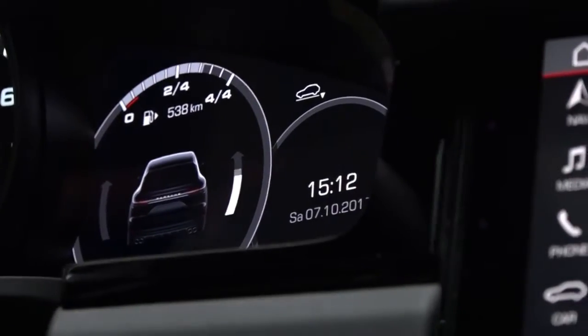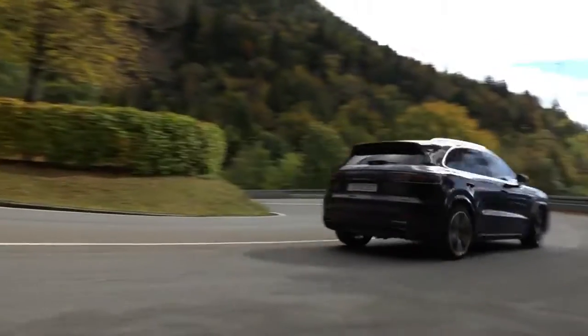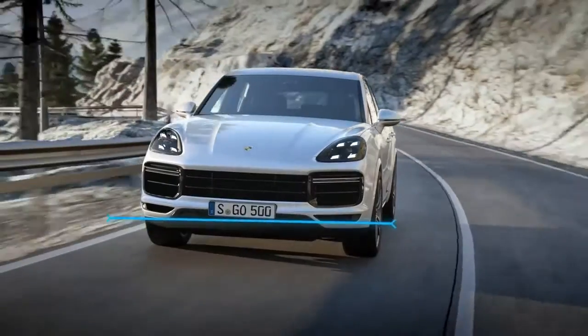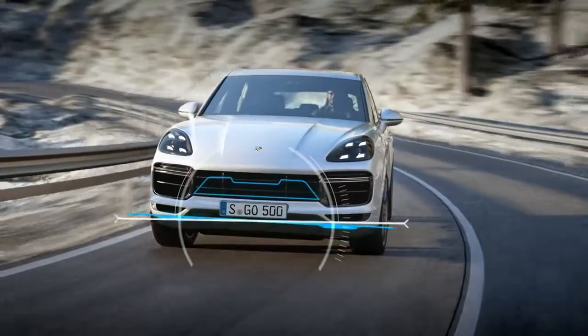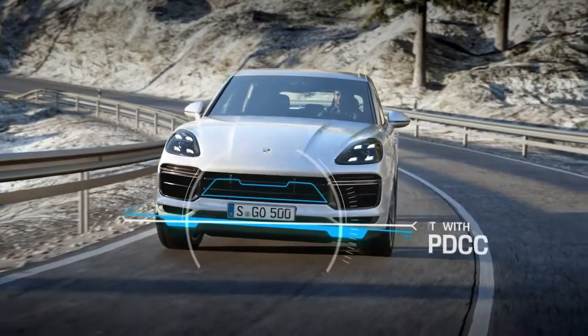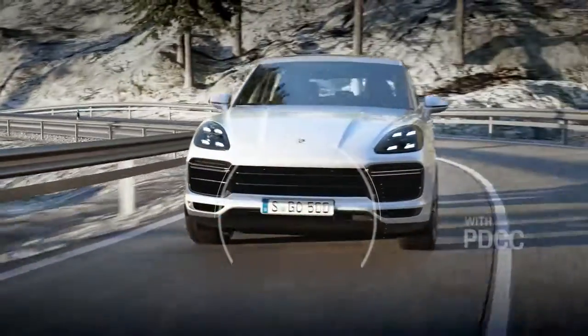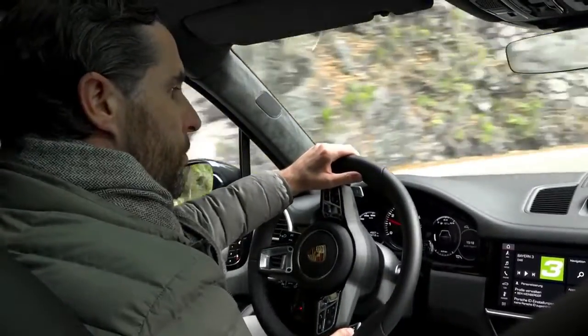PDCC has been further improved by switching from electro-hydraulic to electromechanical operation. The new system uses 48-volt technology and is able to change the torsional stiffness of the stabilizers on the front and rear axles within milliseconds, thereby actively stabilizing the car.